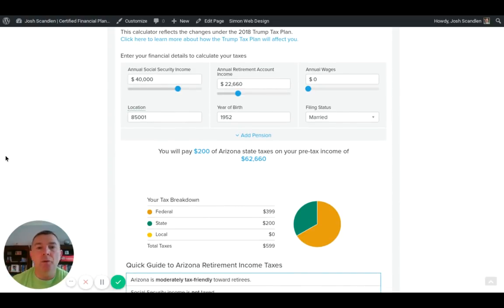My income tax to the feds went from zero to $399, and my state tax went from $131 to $200. So that's 200 minus 131 equals $69, plus $399, which is $468. By converting that $2,660, 468 divided by 2,660, I've actually increased my taxes by 17.5%, even though I thought I was going to be in a 0% tax bracket. Why is that? This is the double hit on taxation from Social Security and any kind of IRA distributions, or really any kind of income. Not only is our adjusted gross income increasing, but it also increases the amount of Social Security that's subject to tax.